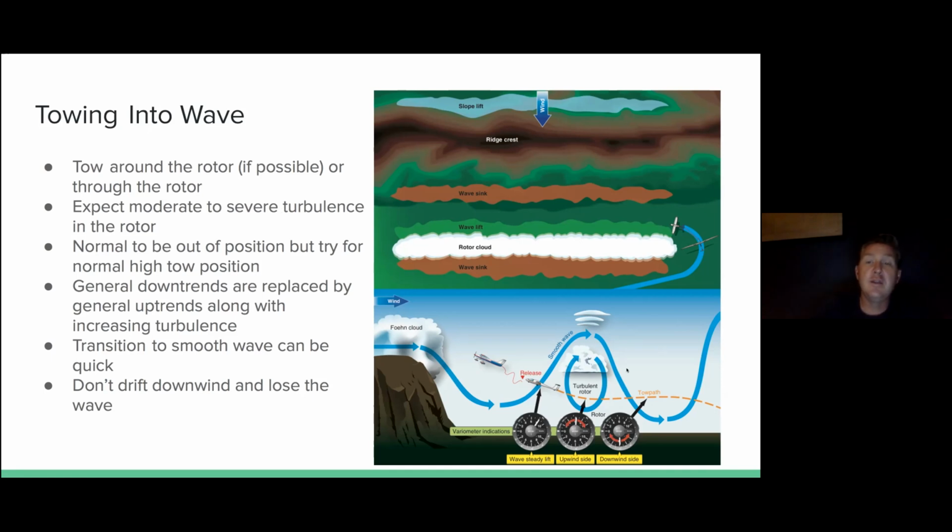So through that rotor, you might expect a tow path like this. A little bit of climb here, and then lots of sink here, more of a climb, and then hopefully we can tow into that smooth wave portion if we can make it through the rotor there. However, we want to expect moderate to severe turbulence in that rotor, and it's very, very normal to be out of position on one of those tows. That's a good reason for us to practice boxing the wake, like we talked about a few weeks ago, because you're going to find yourself pretty much boxing the wake at times as well.